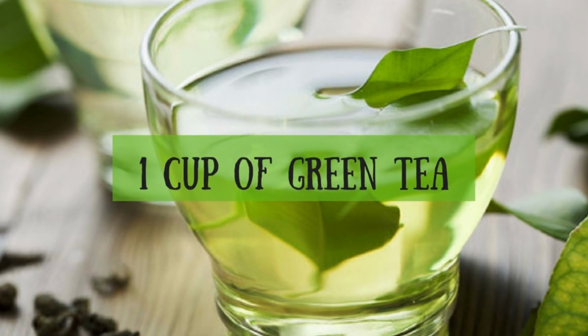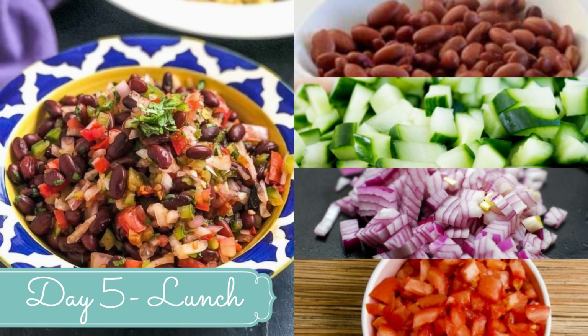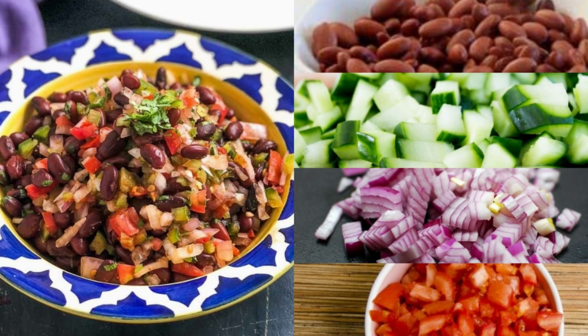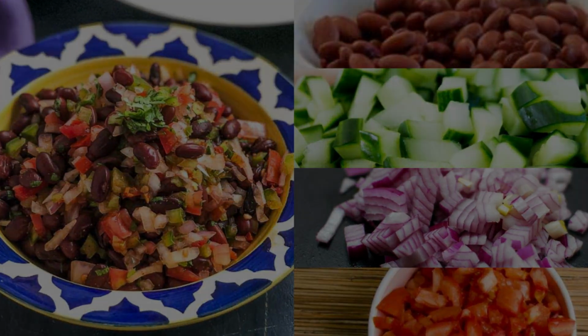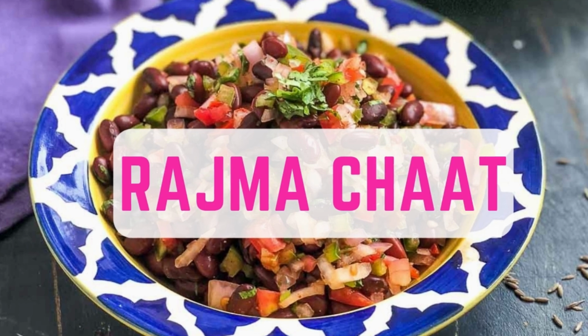For mid-morning snack, you can have green tea, green coffee, peppermint tea, whatever you like, but make sure you do have this snack. For lunch, you can have any kind of salad that you like, rajma salad or white chana salad or black chana salad, whatever you like.